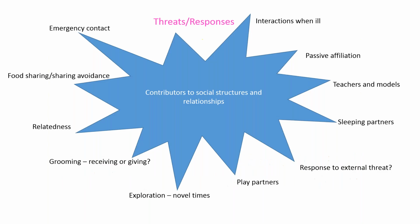And we're not looking at that in dogs. What we're looking at in dogs is threats and responses. We're not looking at which dog cares for you when you're ill, passive affiliations, who teaches you, who sleeps with you, your responses to external things, play partners, explorations, grooming, relatedness, food sharing, emergency contact. Unless you look at all of these things, you have no idea what's going on in that relationship.